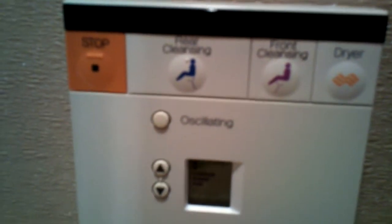If I can find the light switch. Where's the light switch for the bathroom? Oh, wait. Close. Alright, good enough. So, we have the toilet, complete with bidet. And here you go. Found it. What? It's in the bathroom.